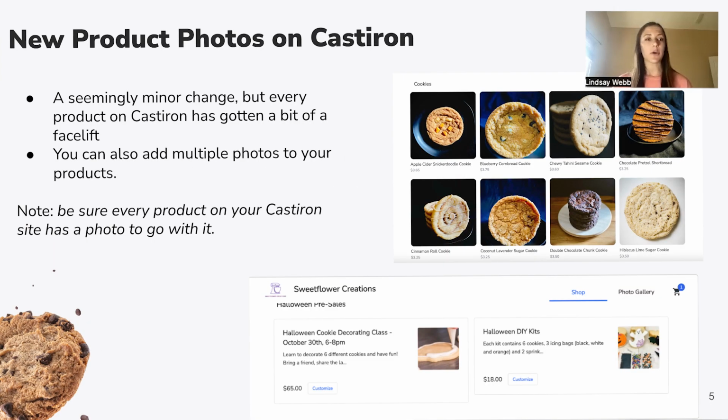Okay, so without further ado, we're going to jump right into it. Again, we have a lot to cover today, and I'm so excited. The first update we have made is the introduction of new product photos on Castiron. This is a pretty minor change, and it was one that we did automatically to every single Castiron store. But you may have noticed if you logged in recently or visited your shop that every single photo on your Castiron store has gotten a bit of a facelift.